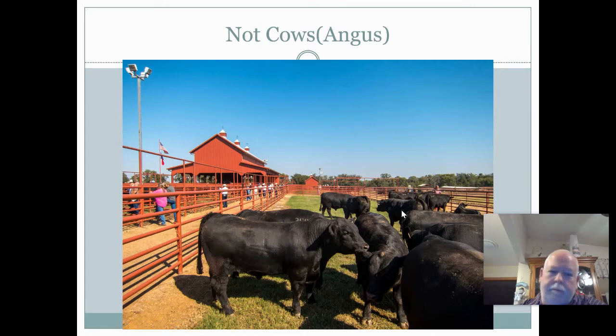These are not cows. There are no udders down here. And these animals are being raised for meat. Now, the breed happens to be Angus. You can tell because they're all black. Some of them are steers and some of them are heifers. But they're not cows.